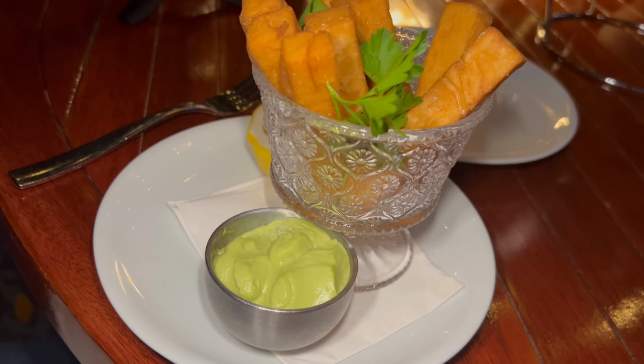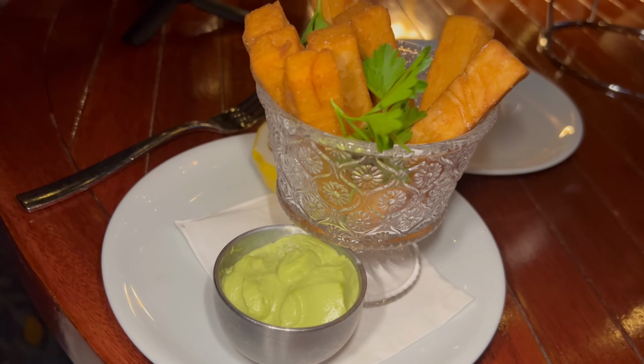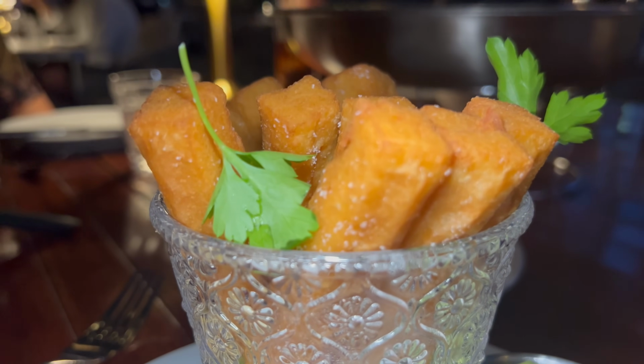This isn't exactly the breaded fried exterior that you were expecting. A little bit softer, almost like a tofu skin. The chickpea mixture in the center is super smooth, very creamy. However, I think it's a tad under seasoned. You don't exactly get that earthy chickpea flavor.